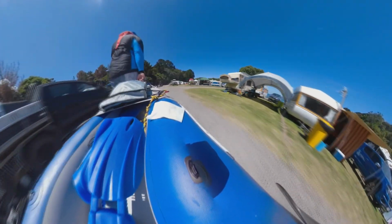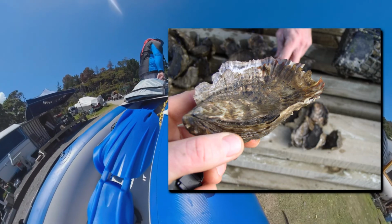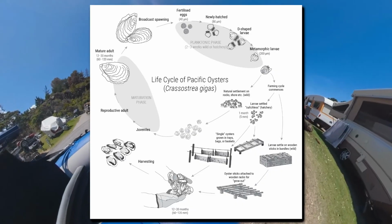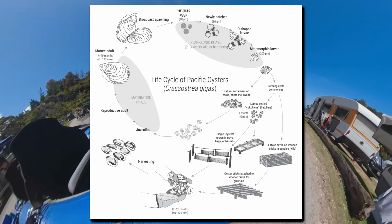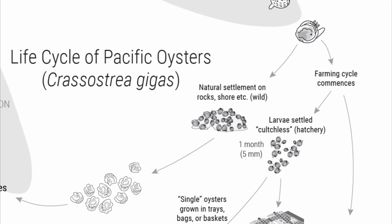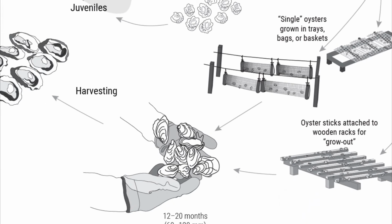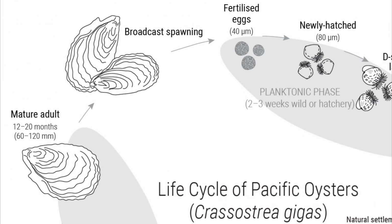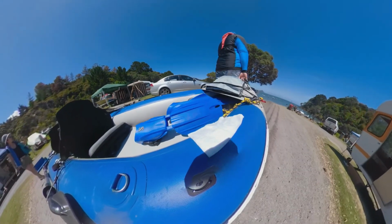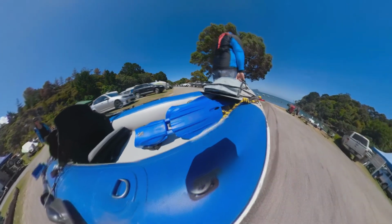Well, we decided to go up to the Coromandel to look for oysters, the humble Pacific rock oyster. These oysters grow up in the Coromandel region and around Auckland in New Zealand. They start their life off as eggs and then they get bigger and then they go through one of two different things. They either settle on rocks naturally, or they will be farmed and put on wooden sticks before they finally reach the end of their life as a full-sized oyster. This kayak is pretty awesome. You can take a lot of stuff, but man, is it heavy to pull.